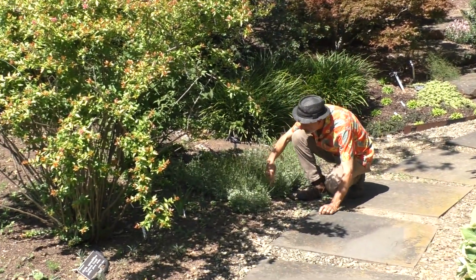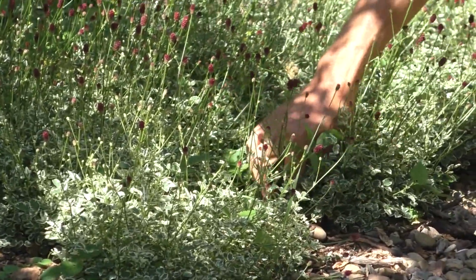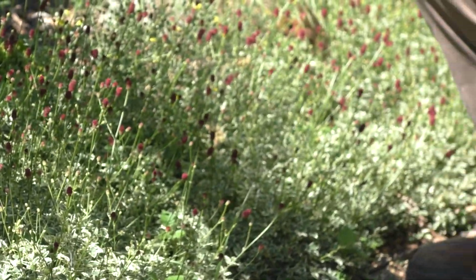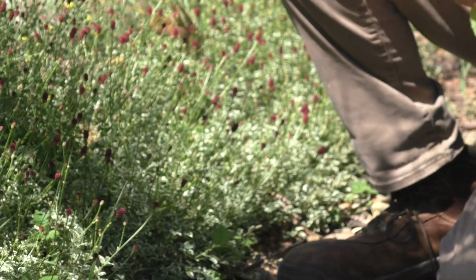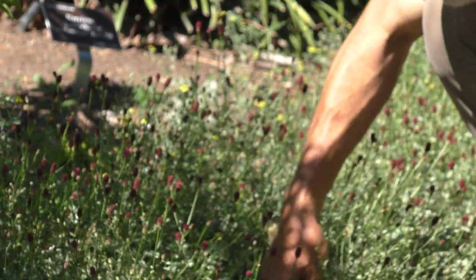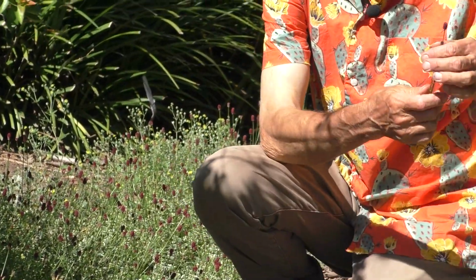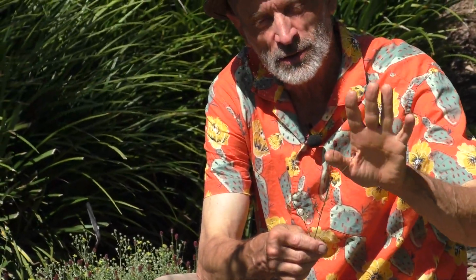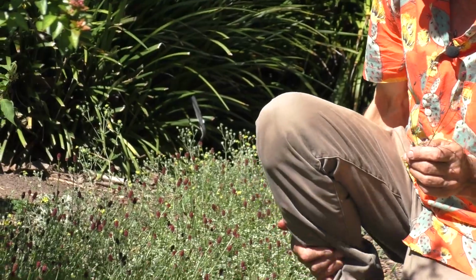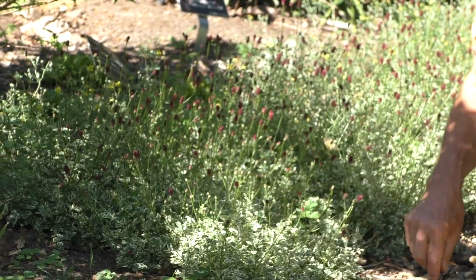Most of the sanguisorbas that are grown as ornamentals are much larger plants. This is Sanguisorba tenuifolia, and it's not going to help me with the label, but they have little thimble-like inflorescences. It is in full bloom now, and they bloom for months and months. But this particular selection has these pretty little white-edged leaves.